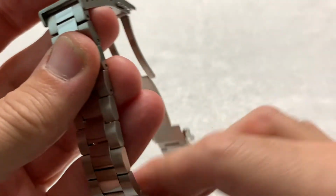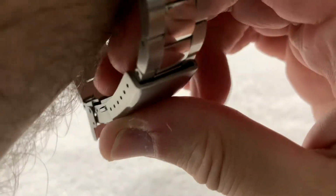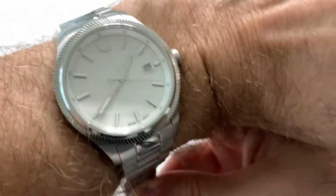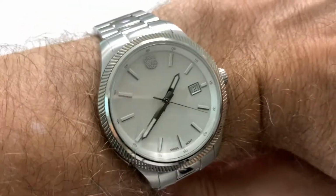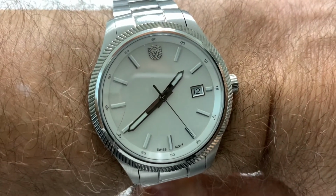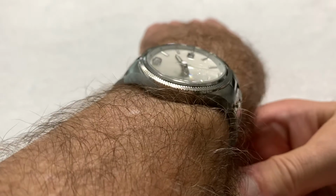Now, I did not get a chance, because I've been very busy this week, to size the watch. And yes, I know it's on backwards. This is the way it came to me. Hopefully they'll fix that in the production. I did not get to size the watch, but I'll hold it in such a way that this is normally the way I would wear it. So you can see on the overhead shot and on the down the barrel shot, it does fit on my 7 1/4 inch wrist very nicely.